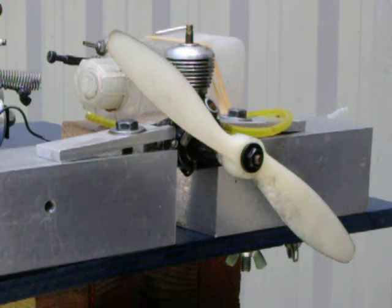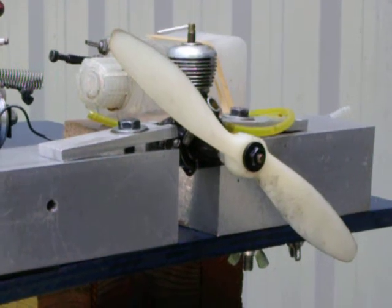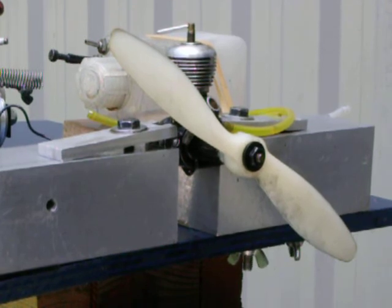So let's say it's equal parts, right? 33, 33, 33, more or less. It looks rich. Oil's everywhere. We're not going to hurt the engine.